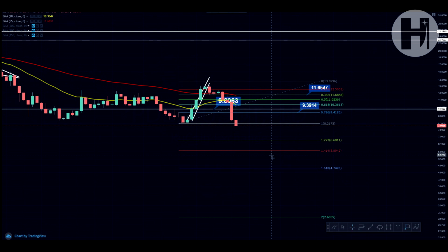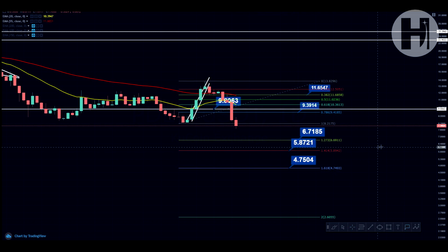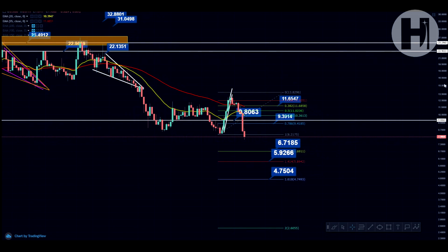This is going to be $4.74. Maybe we'll have a wick to this area. I don't know. Maybe we'll bounce off this area. Maybe we'll go lower, but from a technical analysis standpoint, this is our target for now. And above that, you have two support levels as well, the 1.272 at $6.71, and we have the 1.414 at $5.90. So have those two levels in mind, have some buy orders ready to go because we can flash crash at any minute here. The markets are very volatile. Make sure you're buying the dip, guys. Hopefully you are, but I'm not a financial advisor, but Bitcoin's gonna be 100K one day for sure. And yeah, just be smart about this.